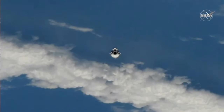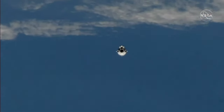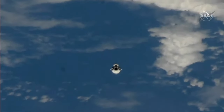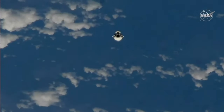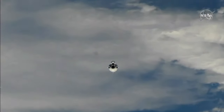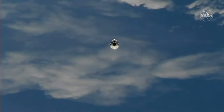You did hear one item that got called up to the crew. The team here in Hawthorne was talking about a Dragon Eye and some of the issues we've been tracking with it. The Dragon Eye is one of the core pieces of navigation equipment used for final approach and docking. We have two of them on Dragon, and they essentially use LIDAR, bouncing lasers off of reflectors on the station, as well as thermal imagers to get range rate information that feeds back into Dragon's flight computer in real time. We've had a couple of issues when they do what's called a built-in test, just a checkout of those Dragon Eyes, with one of them, Dragon Eye 1.